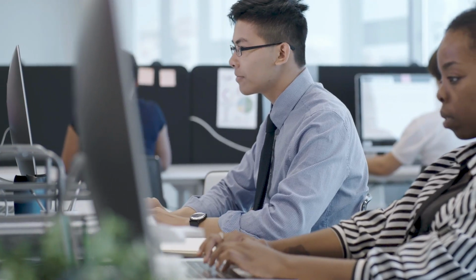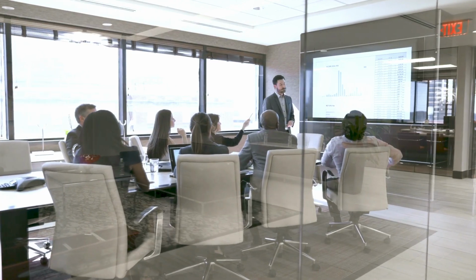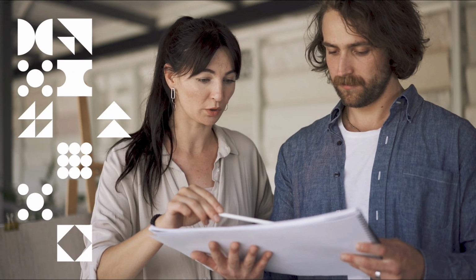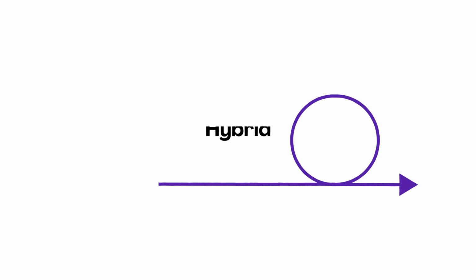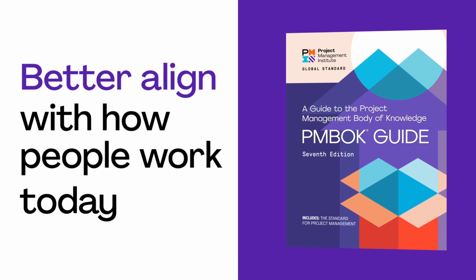People told us they needed the PMBOK Guide to better align with how they work today and help their teams deliver outcomes. Organizations and practitioners need to be able to quickly adapt to changes in the market, and the world of project management is also evolving. Practitioners today are tasked with identifying the right delivery approach, predictive, adaptive, or hybrid, to get the job done and deliver value. The pending PMBOK Guide 7th edition builds upon the 6th edition and is structured in a way that is designed to better align with how people work today.